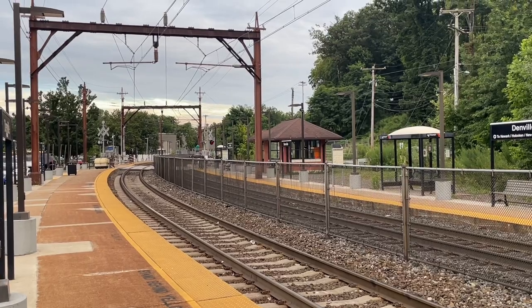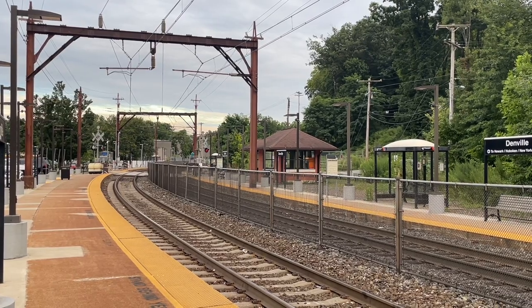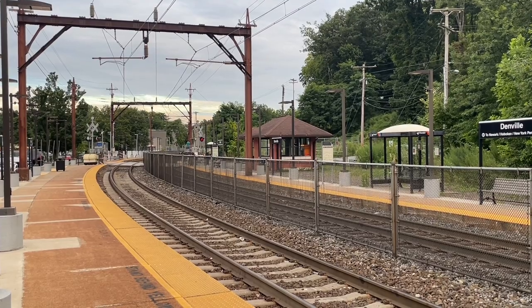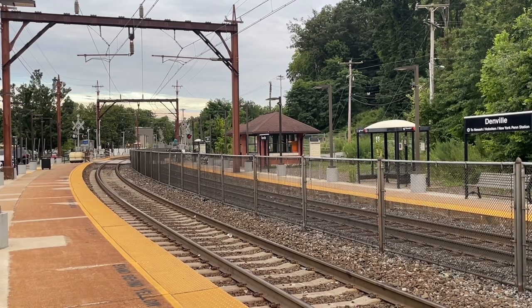Back at Denville, 7:05, here comes 6651, New York to Dover. He's running a little bit late. Gonna catch 10:09 and 8:81 here before I call it a day. Head for dinner. There's a nearby Irish pub that I love the food at.